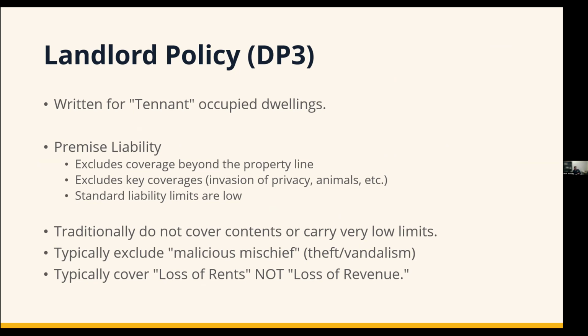And then the other big thing is they cover what's called loss of rents, not actual income. So that's fair market value, which we tend to see is anywhere between 30 to 50% less than what the performance of a short-term rental is. So if you do have a claim and they cover it, they're going to pay you loss of rent, not loss of gross revenue. So you could be losing money on that contract.